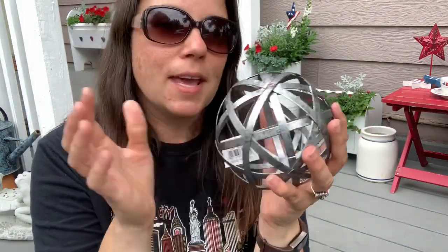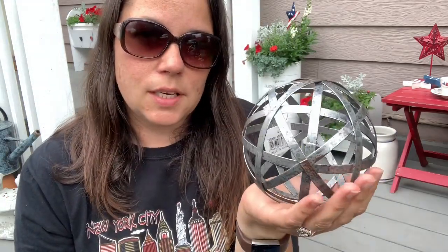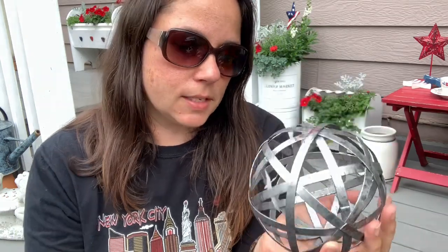And then from the regular store, this was $2.50. I got this because I can't make this. It's metal. It's like a metal sphere. I thought this would look really neat in a dough bowl that I have. I told you I'm working on a new coffee table vignette. So I might put this in that coffee table vignette.